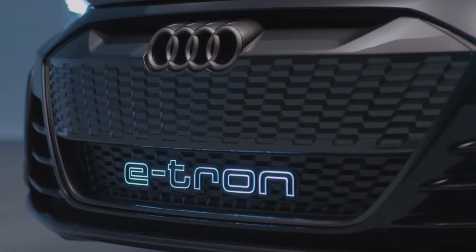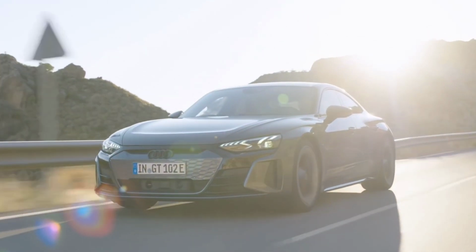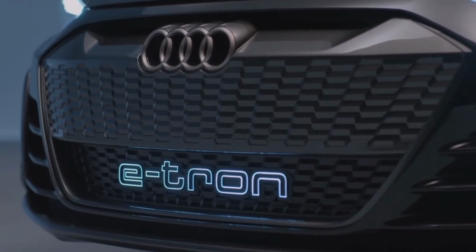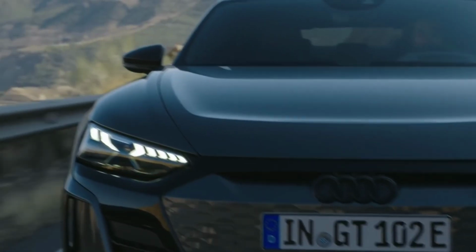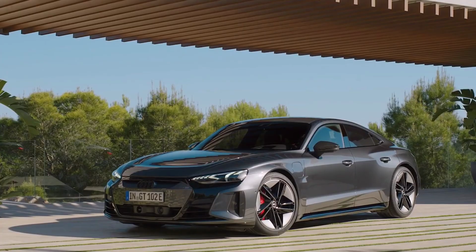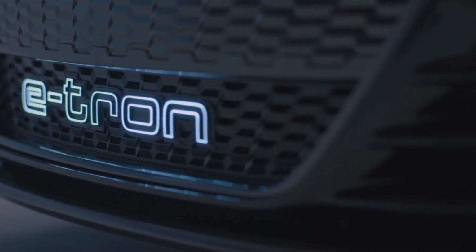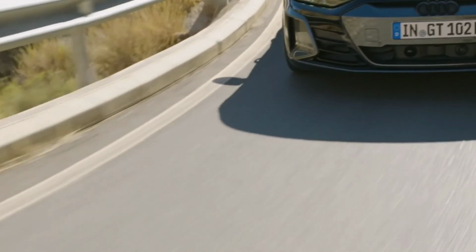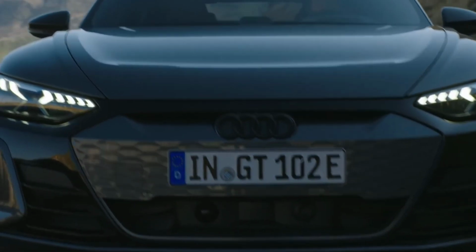Both models are equipped with the same battery, which has a usable capacity of 85 kWh. Audi claims that there is a maximum range of 298 miles, depending on exact specifications. For charging, the e-tron GT uses the same 800-volt architecture and thermal management system as the Porsche Taycan. The battery can be fully recharged overnight using an 11 kW wallbox charger or, when connected to a 270 kW DC fast charger, an 80% charge takes 23 minutes, or about 62 miles for every 5 minutes of charge.